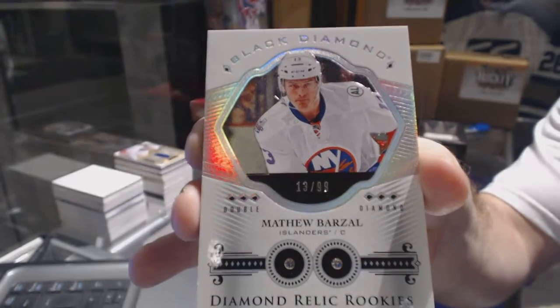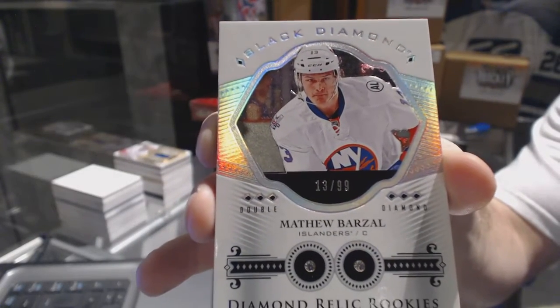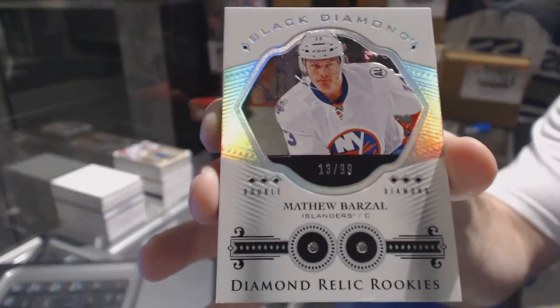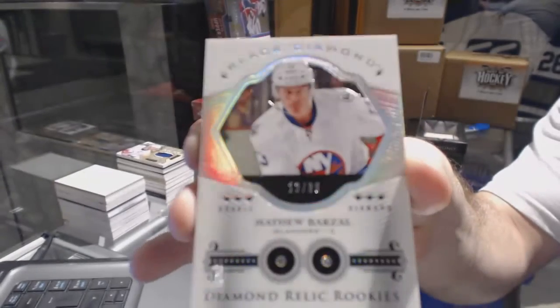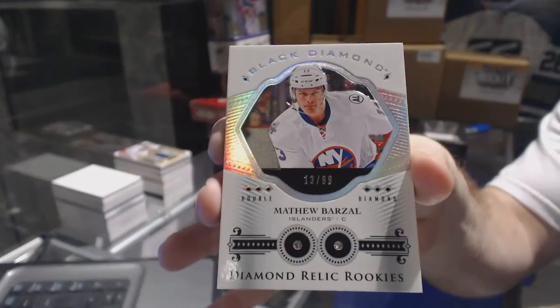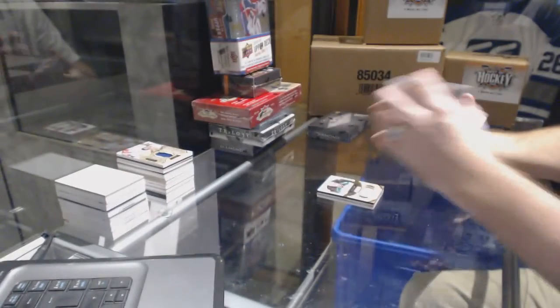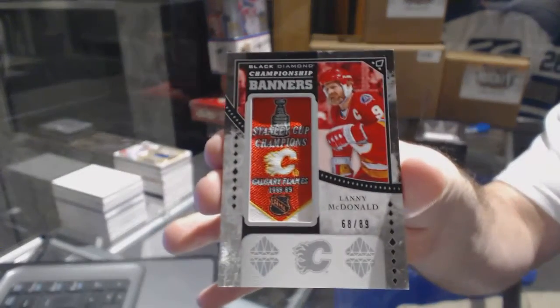Jersey numbered to 99, Matthew Barzal. Jersey numbered to 99, Matthew Barzal. And, number to 89, there's your Lanny.